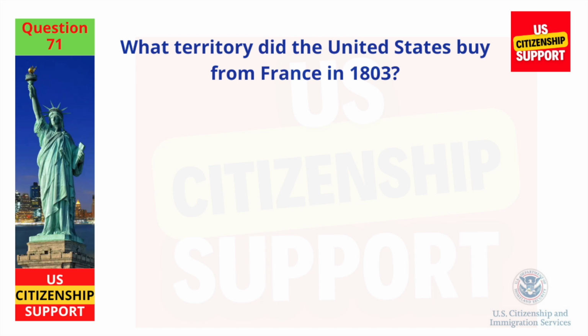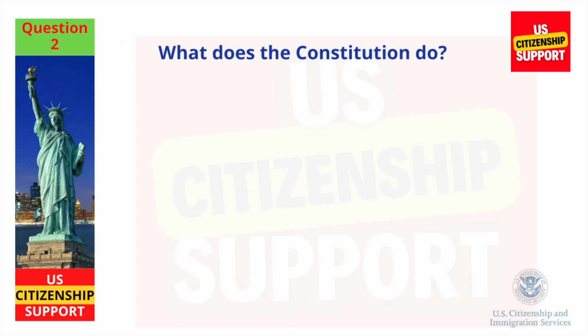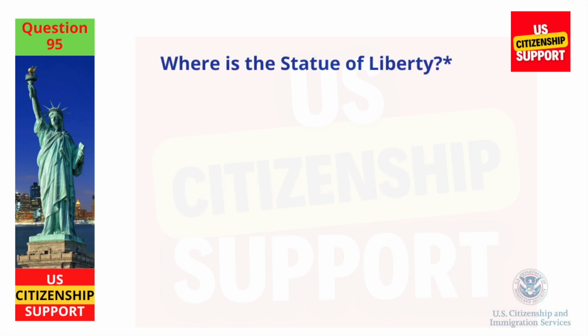What territory did the United States buy from France in 1803? The Louisiana Territory. What does the Constitution do? Sets up the government. Where is the Statue of Liberty? New York Harbor.